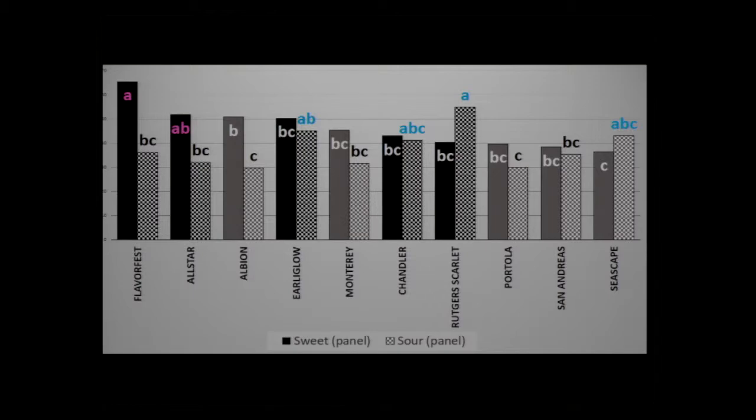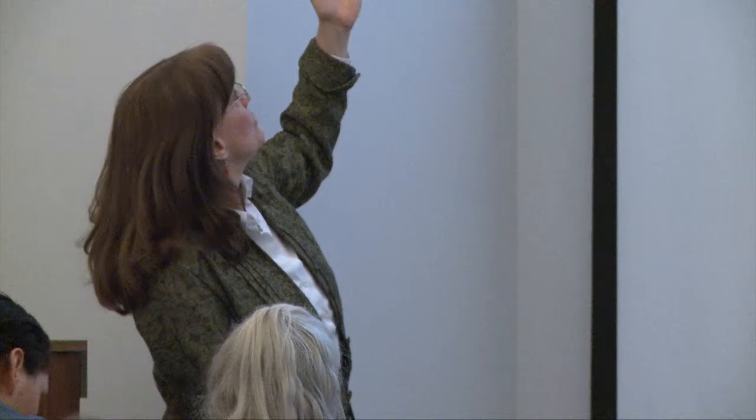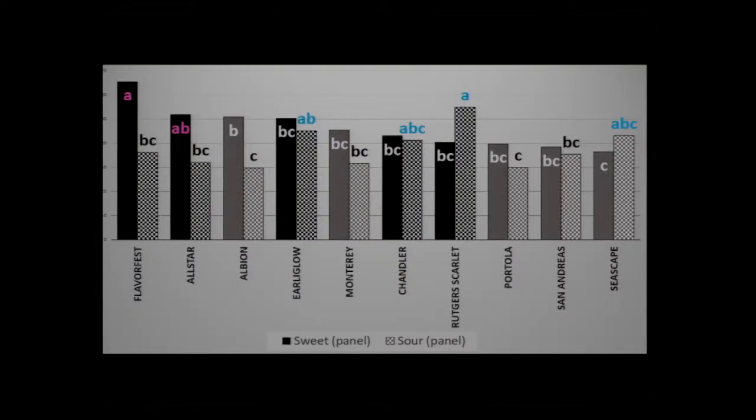So Early Glow has a good flavor, but it's a tart flavor, right? But it's also got that sugariness to balance it out. It's just a good, strong taste. Flavor Fest here also has a decent sourness, but it's not quite as tart as Early Glow. So I kind of like that, because then on a rainy day when you don't get much sugar, you can still count on a nice flavored berry.